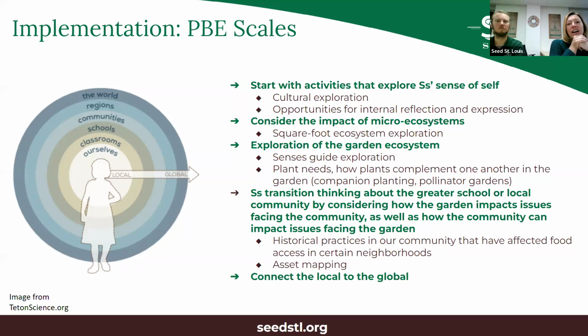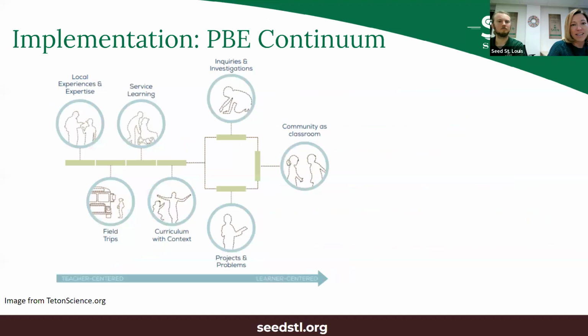And then transitioning more into the community. So thinking about, again, historical practices in the community that maybe have affected food access, or whatever the topic is that you're focusing on. Again, bringing in asset mapping, then thinking about assets in the community outside of the garden that are part of the identity of a space, and then connecting that to the local or to the global. So this is one way to approach it. Maybe you start with younger students doing more of the self and small exploration, and as students get older, they focus more on the other, but it doesn't have to work that way.